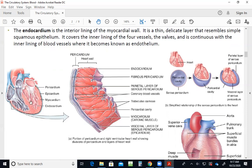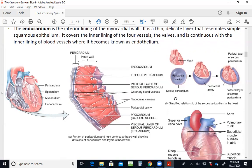Notice that the inner parts of the inside of our ventricles are not just a smooth layer, it's rigid. We'll talk about why those are there.